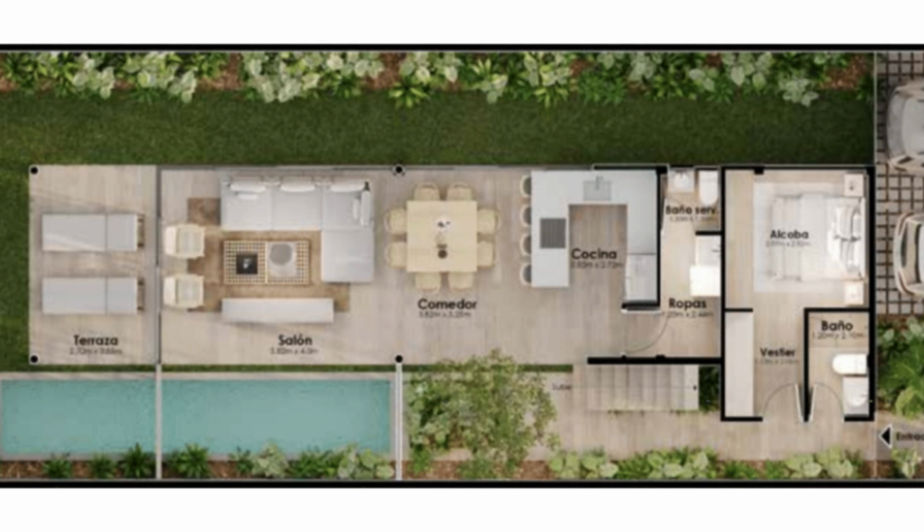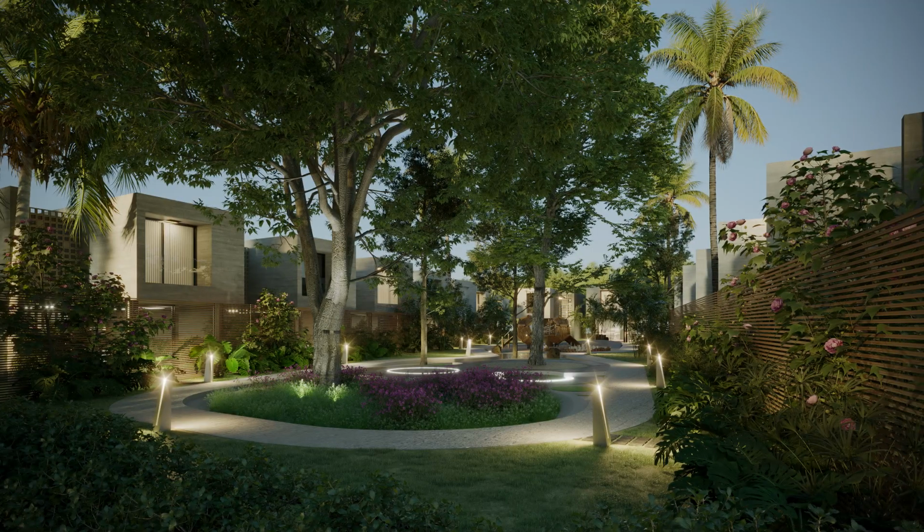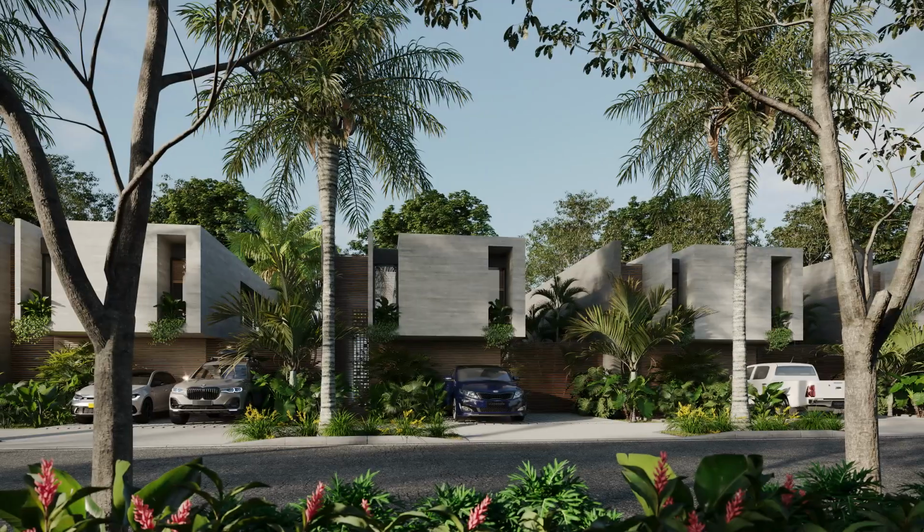Here is a rendering showing the option of having a 4th bedroom on the first floor right as you walk in the main entrance. The bathroom next to it will be a full bathroom and can be used by guests or whoever is in this bedroom. Here are some renderings of Casa Loto.